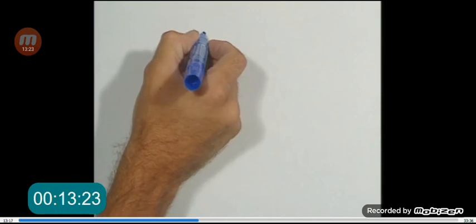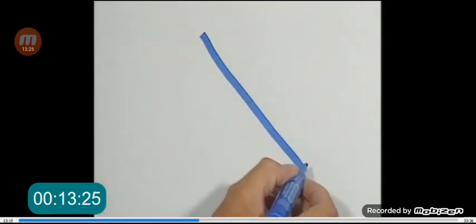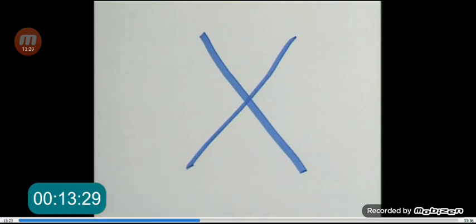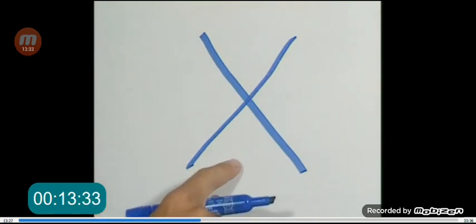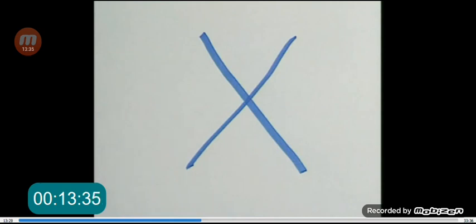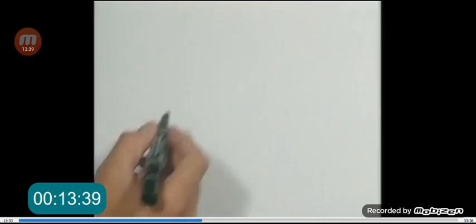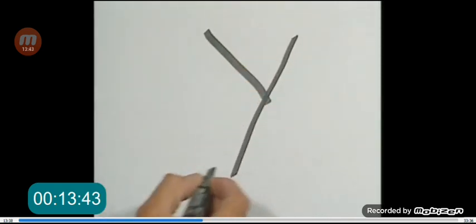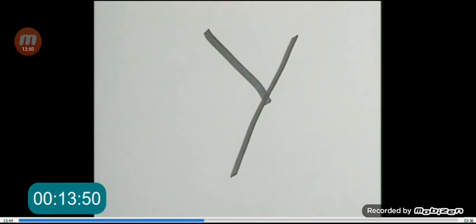Here is an easy letter to write. It's one line down and another line down, and that makes X. Do you see the X? There it is. That's X. Excellent. Do you know that letter? That's Y. The letter Y.